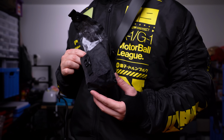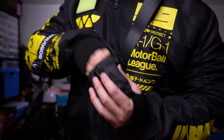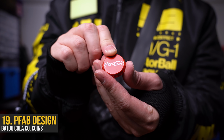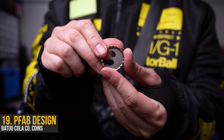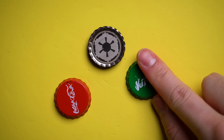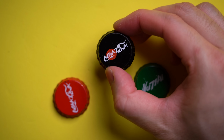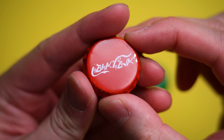Link down below. There's still plenty of space left in this little guy, but deep inside the pocket, this is what I imagine the future would have as nostalgia. A retro Coke bottle coin design from Pfab Designs, but with this futuristic text. It's as if the world runs out of this sugary substance, and all we have left to remember it are these. Now, fairy tales aside, for anyone into carrying coins, these are an awesome complement to that.